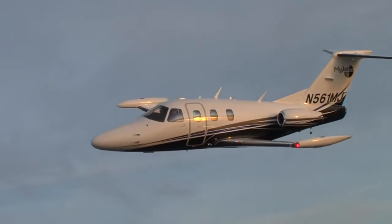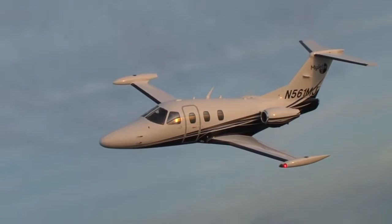It was the first very light jet brought to market. It opened up a new market category that had never been contemplated previously. There's not any jet in the market space that has a lower direct operating cost. What makes the Eclipse 550 different, though, from our immediate competitors, is we burn 30 to 35% less fuel per hour than our competitors.